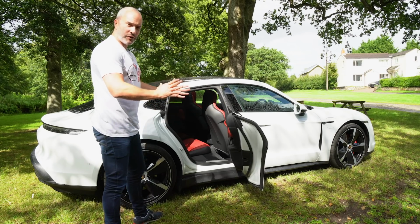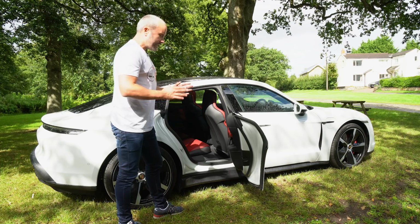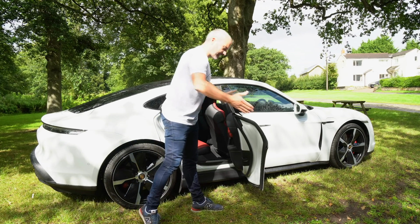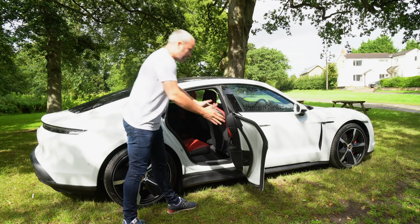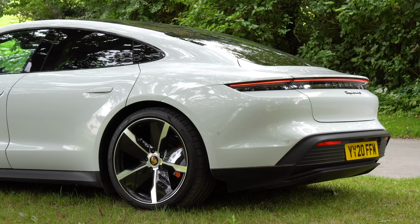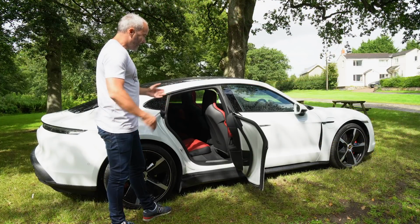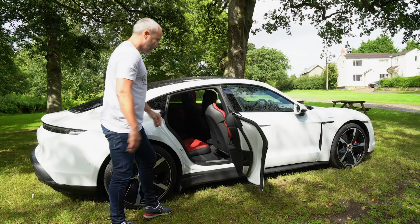Once again, a very small rear door, like tiny in fact. It's really weird, the proportions of it. The outside shell is actually really big, but the inside door card is really small, and effectively the door card is what the opening of the door is. So it is a very small opening. Think sort of BMW 1 Series in terms of how big that is getting in and out. So difficult for someone of my dimensions.